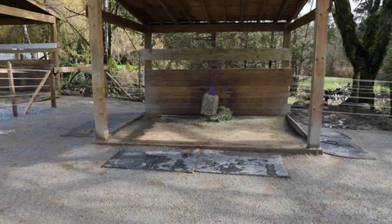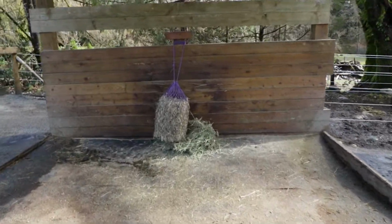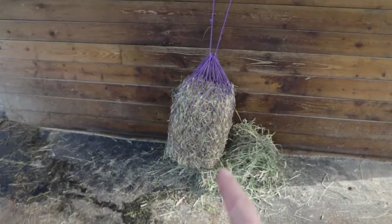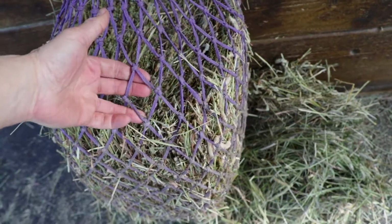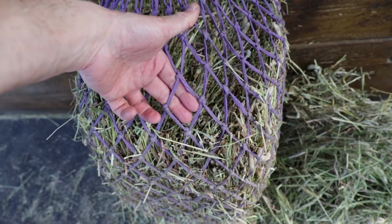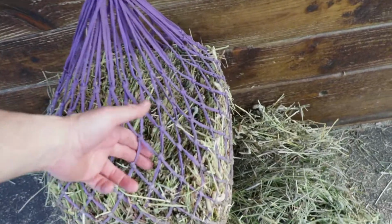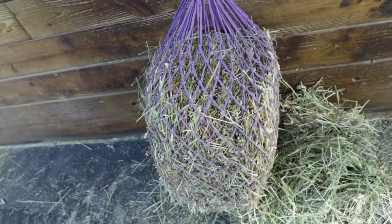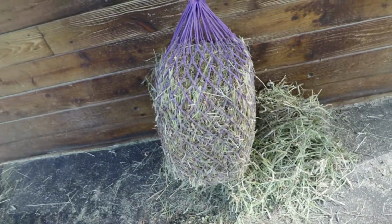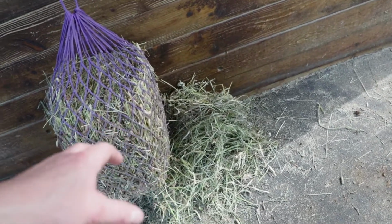Okay, so what I have here is a large hold hay bag. You can see here, these are pretty big. If I put my hand next to here, I can fit 2 fingers in. So this is a 2-inch hold hay bag. Just a typical nylon deal. Bought them a while ago. They're cheap. And beside that, I've put some hay on the ground.